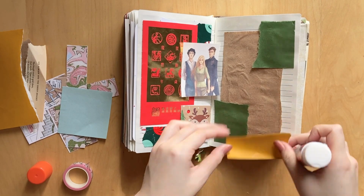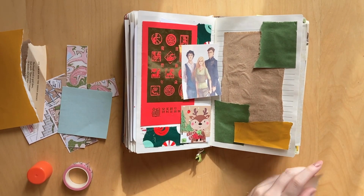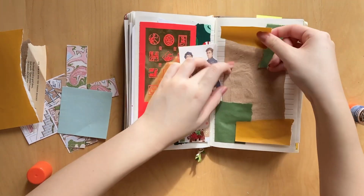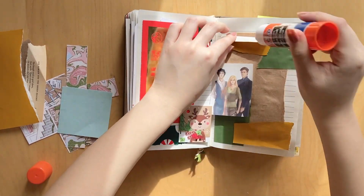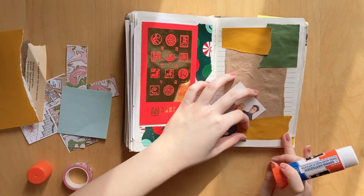I will have to link the fan art for this kind of mini art down below. Yell at me if I forget. It is super cute though. It has Celaena and Chaol and Dorian. And yeah, I just seriously love the Throne of Glass series.